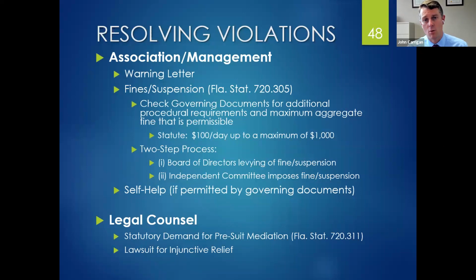The reason I recommend the warning letter and the fines is, unless we're doing it for the first time and I'm walking you through the procedural process, you don't have to get legal involved. You don't have to incur legal fees. And so as a result, it doesn't really cost you anything other than time to go through that process. And again, it gets most people to comply.